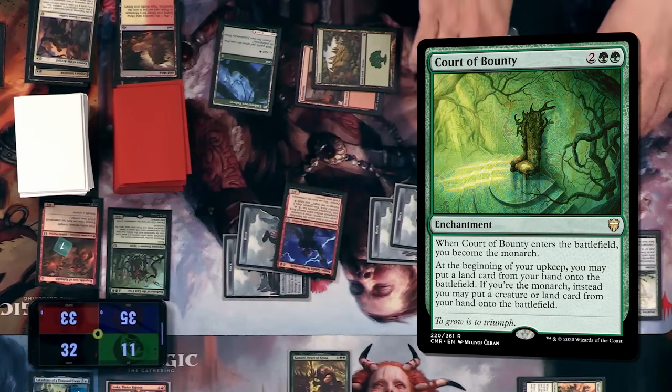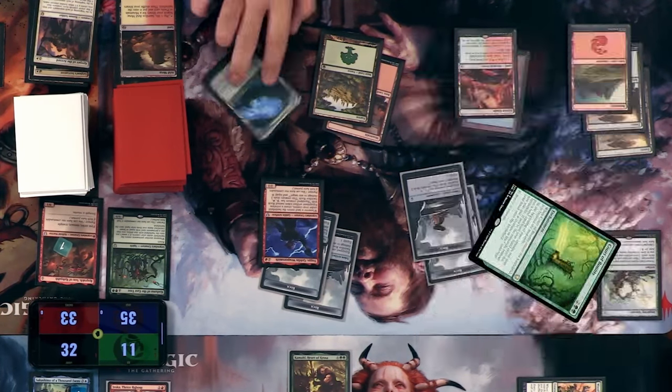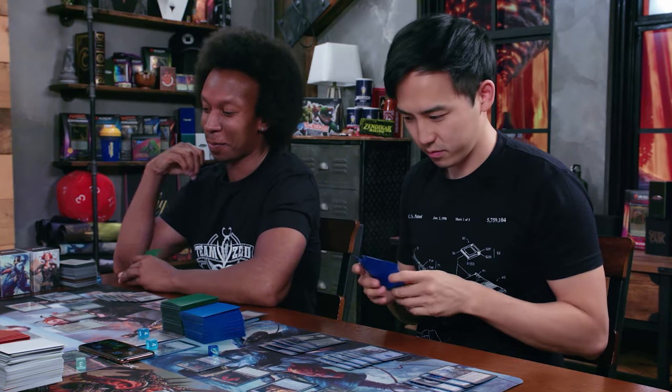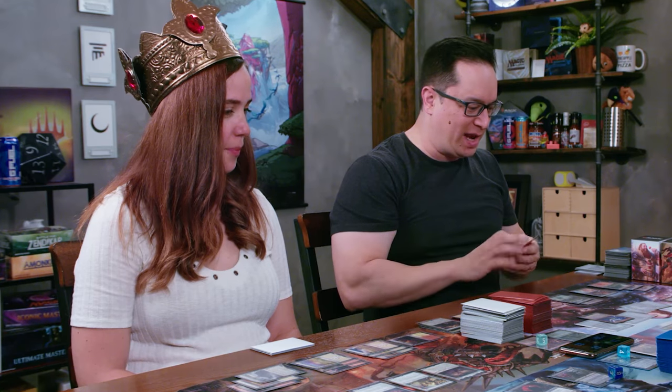Here we go. All right, I will untap, and then my Court of Bounty is gonna trigger. Unfortunately, I have no land in hand, so I can't put one out. Ah, nice. Then I'm gonna draw for turn. That's sweet. Okay, I'm gonna begin by tapping a green and then 3 rocks because of the Inspiring Statuary and the Improvised Mechanic will give me 3 mana.